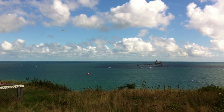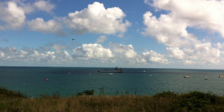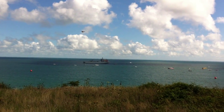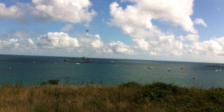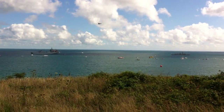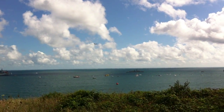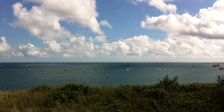A little spiral climb there, and she'll be coming back down again. One of the problems with Vulcan, and particularly in this format, she's lost so much weight since she left the Air Force with all the military equipment. And I should say also the removal of 2 navigators makes quite a big difference to the weight of an aeroplane. I speak as an ex-navigator, so I'm allowed to say that. Anyway, there she is with her wheels down.